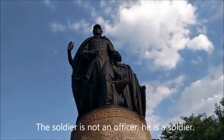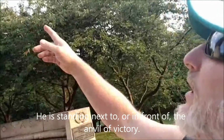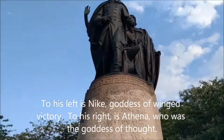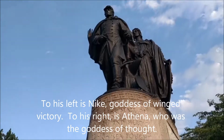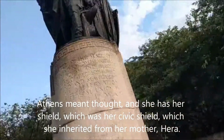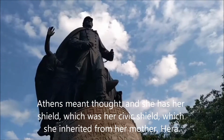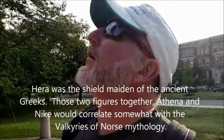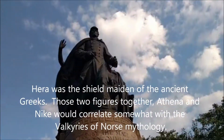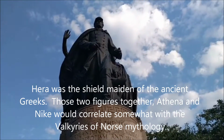The soldier is not an officer, he's a soldier. He's standing next to, in front of, the anvil of victory. To his left is Nike, goddess of winged victory. To his right is Athena, who was the goddess of thought. Athens meant thought, and she has her shield, which was her civic shield, which she inherited from her mother, Hera. Hera was the shield maiden of the ancient Greeks. So those two figures together, Athena and Nike, would correlate somewhat with the Valkyries of Norse mythology.